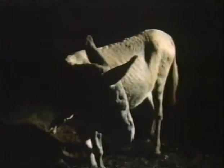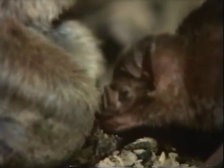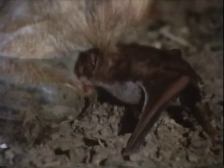What they do is find an unsuspecting dinner partner, like this farmer's donkey. The bat then licks a small area clean, makes a tiny cut that doesn't even hurt, and settles down for a quiet dinner. Dinner doesn't always stick around, though. Hey, come back with that hoof.